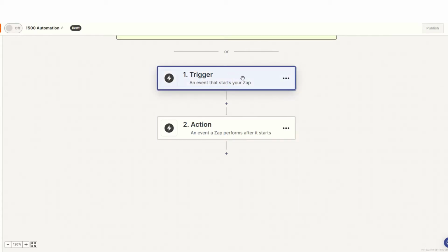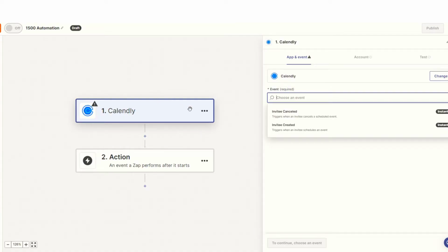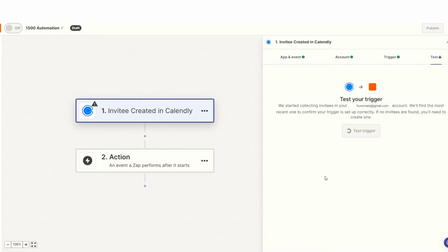Now, we're going to use Calendly for this. You can use any booking software like Go High Level, for example. It doesn't matter at all. You can just copy the exact same framework. So we're going to search for Calendly here. And once we've found Calendly, for event, you want to put invitee created. Link your account. Press continue again. And that's it.